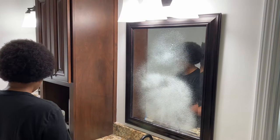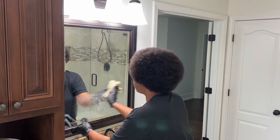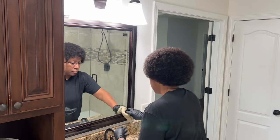And I use Sprayaway glass cleaner on all my mirrors because it's ammonia free, it dries quickly, and it's a deodorizer because it leaves a clean, fresh scent behind.